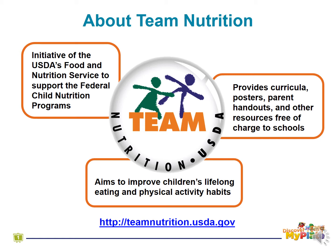Team Nutrition aims to improve children's lifelong eating and physical activity habits using the principles of the Dietary Guidelines for Americans and MyPlate. Schools across the nation have shown their support of this goal by signing up to be Team Nutrition schools. By joining the team, your school can affirm its commitment to helping students make healthier food choices and be more physically active, collaborate with other Team Nutrition schools, learn about new nutrition education and training materials developed under the Team Nutrition Initiative, and apply for a Healthier U.S. School Challenge certification to earn national recognition for your school.